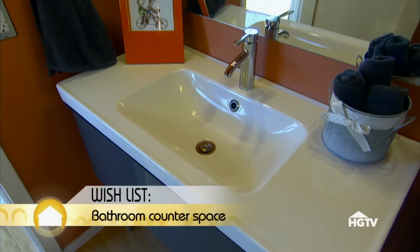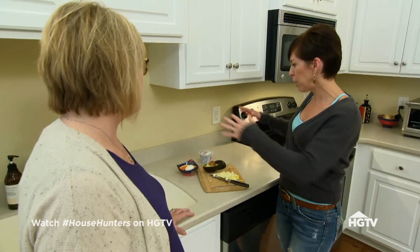If the bathroom has a sink where I can't even put my toothbrush on it, that's not something I can live with. I really need this kind of room in my tiny house. I prep all my food for the entire week. I need space to lay it out.